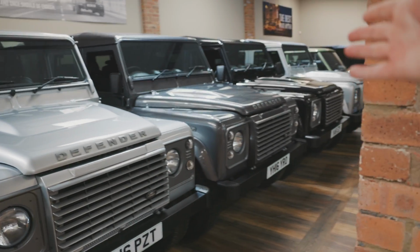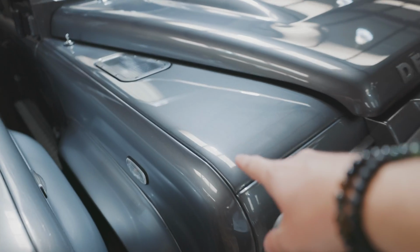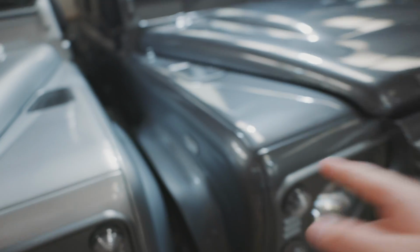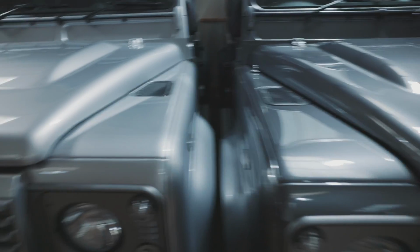We'll start with a red one, a silver one, a grey one. I think that's a little bit lighter than the Chorus Grey on mine, or is that Chorus Grey? Maybe it's the same colour as mine. Whoa, look at that parking. Oh my goodness, I would not like to do that.